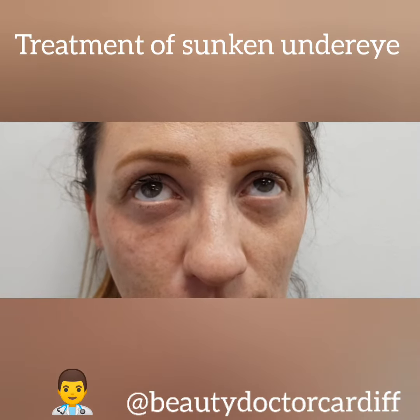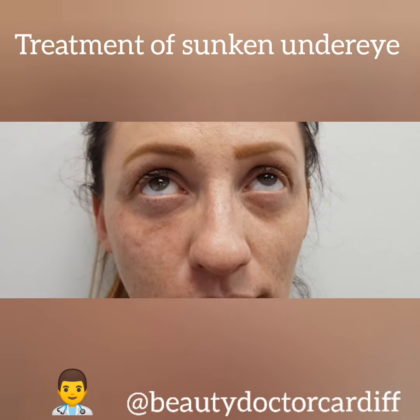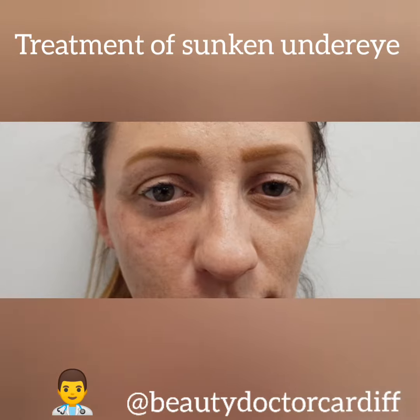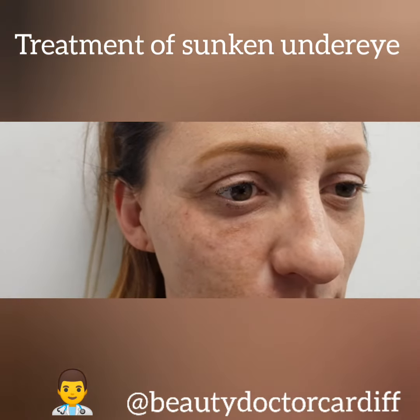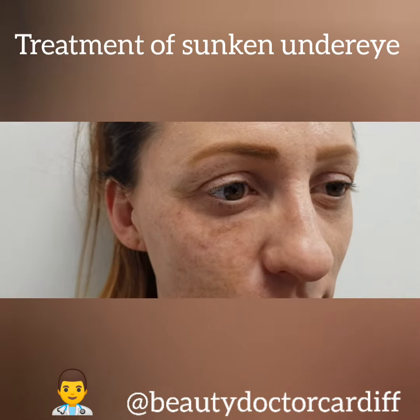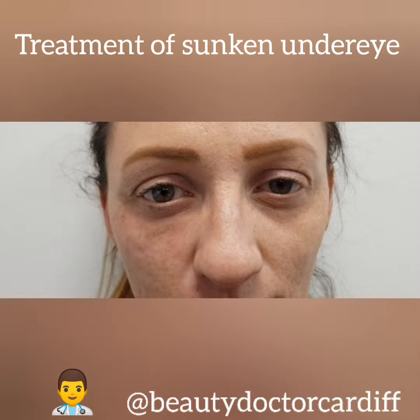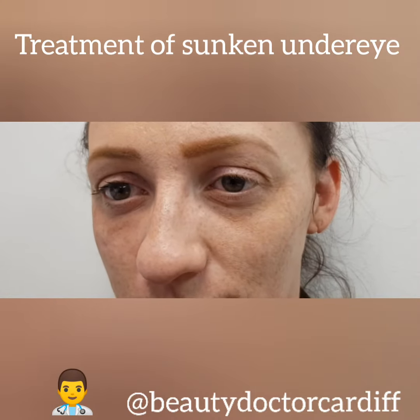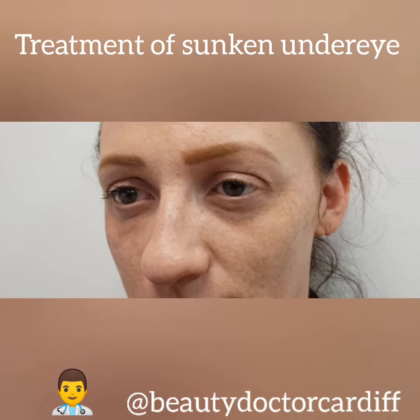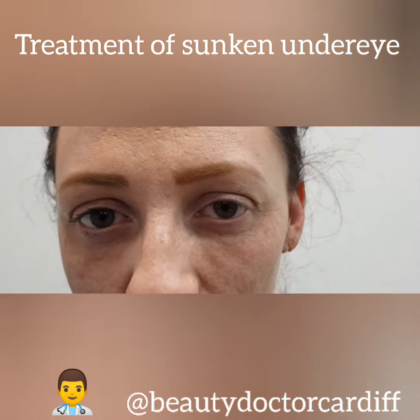We have treated her right side with a cannula technique with a dermal filler called Restylane Lyft. There are just 2 points of entry and it is virtually painless. The filler is a hyaluronic acid filler, which is a complex sugar. When she turns her head, you can see the difference between the treated and the untreated side.